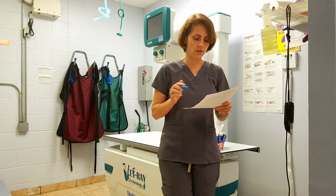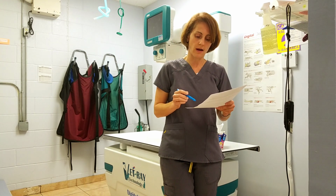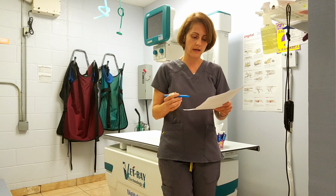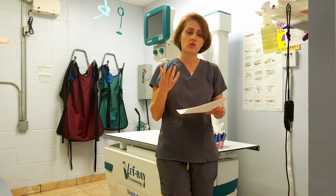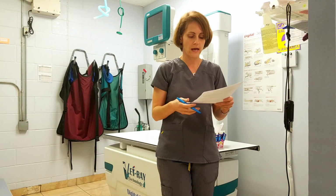And then the rooms in which the x-ray machine is located and operated is a radiation area and is restricted. There are signs on the outside of the doors that say it's a radiation area. So everyone should know that radiation is potentially happening in this room.